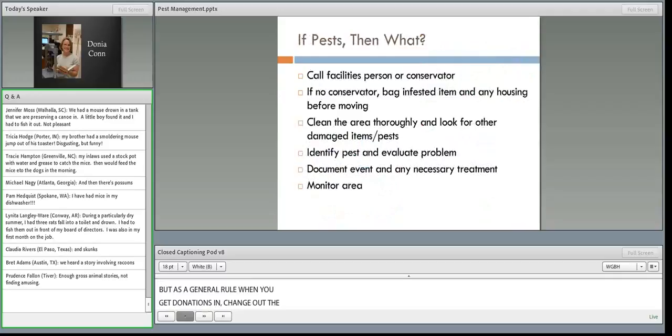So if you find you start to have problems with pests, what can you do? Well, you're going to call your facilities person to see how they may be coming in and what they can do about it. Your facilities person is also usually the person with contact with any sort of exterminator that you have on contract. And contact your conservator because they're going to need to know what they need to do. If you don't have a conservator on staff, get some either Ziploc bags or large polyethylene sheeting and isolate that item. You want to clean the area that you've seen the pests and look for any other damaged items.